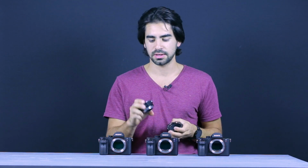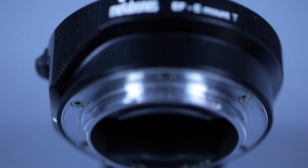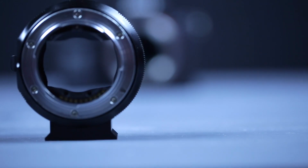Now, coming from Canon to Sony, I did have to work with adapters to put the Canon EF lenses on these cameras. The first one I bought was, of course, the Metabones. This is the ideal adapter for these cameras. It's the most expensive though, at $400, so owning more than one could be pricey.